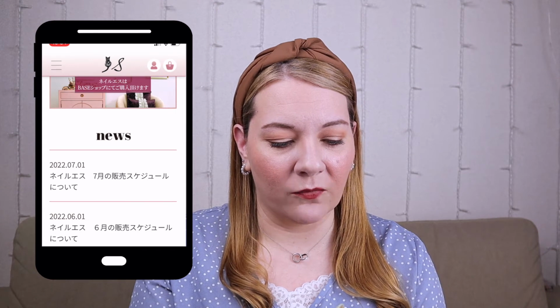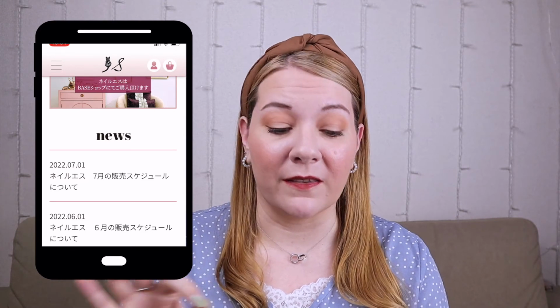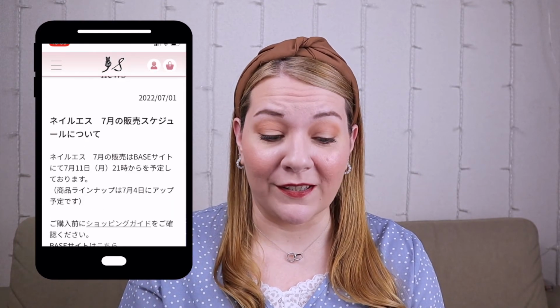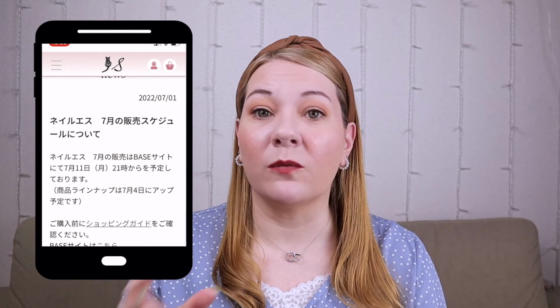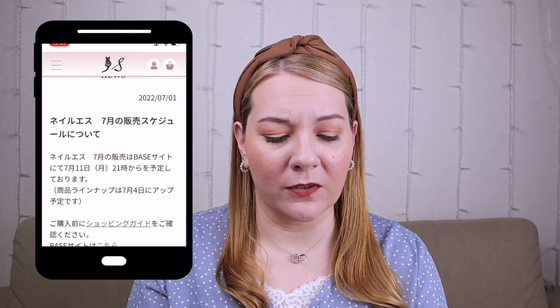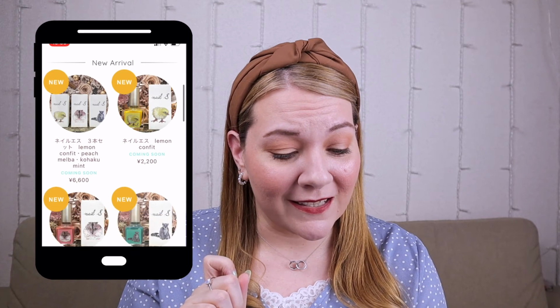So if we look at their website together, you can see as soon as we open it up, that if you scroll down just a little bit, there's a section called News, and it says right here 2022 July 1st, and that's their July schedule for the month. So it says that the site will open on July 11th, Monday from 9 p.m., and then you can order your polishes then. So basically right now, if I tried to go to their nail products really quickly, everything says coming soon, so we can't order anything at the moment, but from Monday the 11th, we will be able to order polishes from 9 p.m. and I've personally got my eye on that 3-piece set up here at the top.